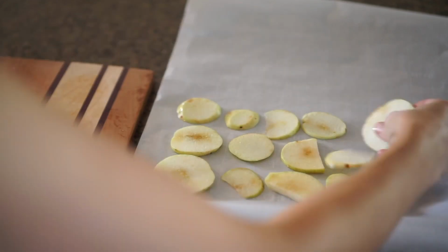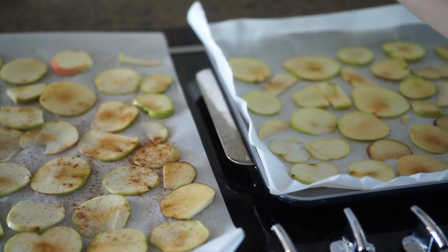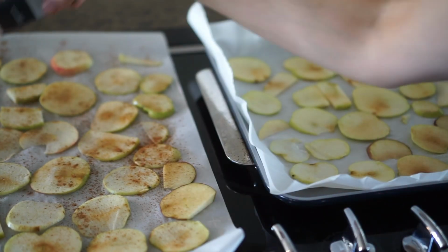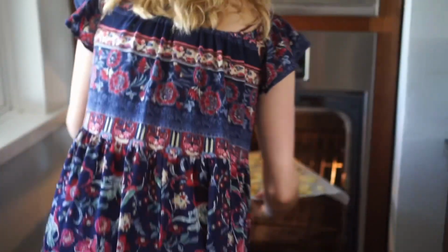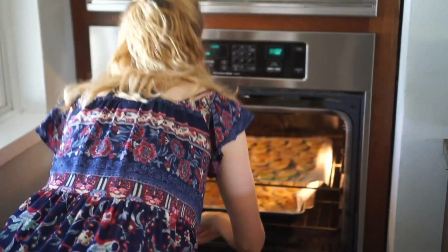And if a lot of the apples are not thin enough, they will take longer, so sometimes I'll stop the batch at around 2 hours, take off the little ones that are definitely curled up and ready to come out of the oven, and then I'll let the rest kind of top off because they're thicker and they'll take longer to dehydrate. So this is one of my favorite snacks, especially since we have a ton of apples, and it's a great feeling not to have them all go to waste.